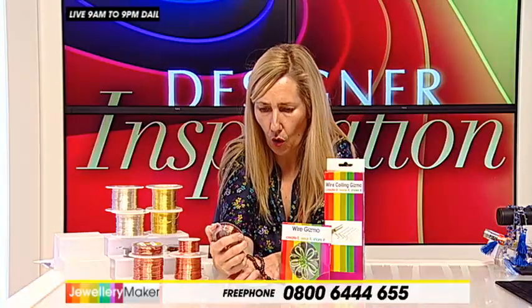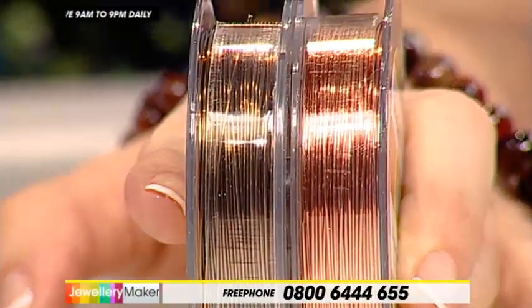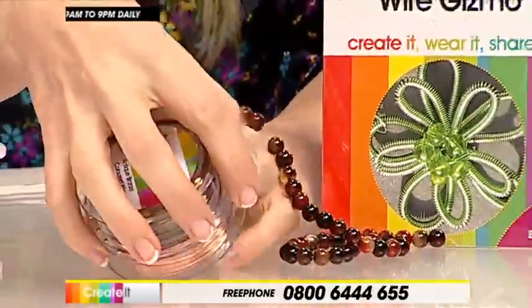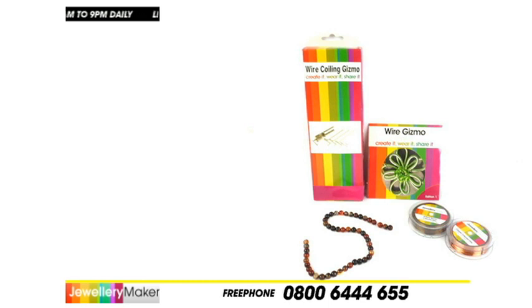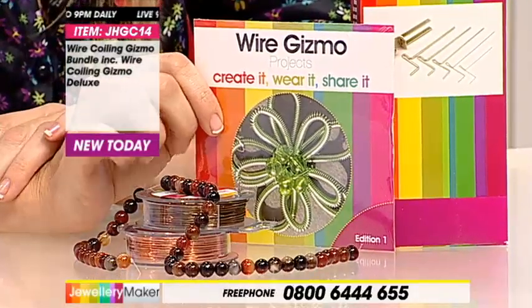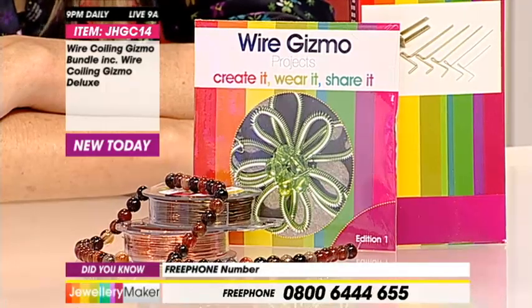So we get the 0.6 in the copper coloured and the 0.6 in the antique bronze as well. So everything you need. You get 10 metres of each of those, you get those beautiful autumn shades of the 8mm agates, you get your actual wire gizmo DVD, and you get your coiling gizmo, which quite frankly is a must. 160 carats of the fancy agate autumn rounds. This is another great little stocking filler. You've got the gizmo, the DVD that shows you how to do it, the gems to give it a go, and the 0.6 wire to get started ASAP. It's gizmo-tastic. And it's JHGC14.